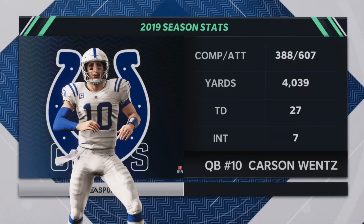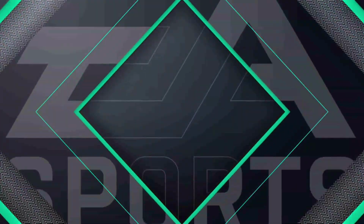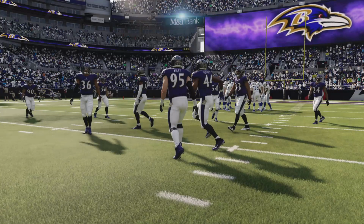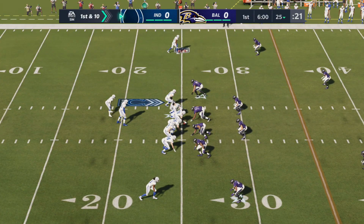As we get a peek at the number 2 overall pick from the 2016 draft, standing at 6'5", Carson Wentz. Not only does he look the part, he plays it as well. Tall, prototypical-looking pocket passer with better athletic ability than what people think, gets outside of the pocket and makes big plays downfield.